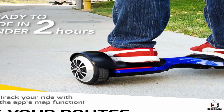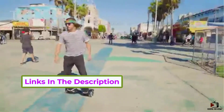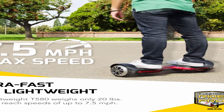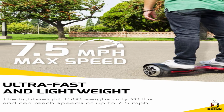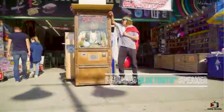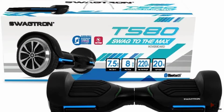You can make your ride more fun with the music of your choice. You can expect a powerful performance with its 6.5 hard rubber tires, 200 watts dual motors, and climb inclines of up to 30 degrees. The best part about this self-balancing scooter is that it can support and carry riders between 44 to 220 pounds of weight. This self-balancing board lets you zig and zag through city lanes, parks, and even muddy puddles, making adventure limitless. The Swagtron T580 is one of the best self-balancing scooters.